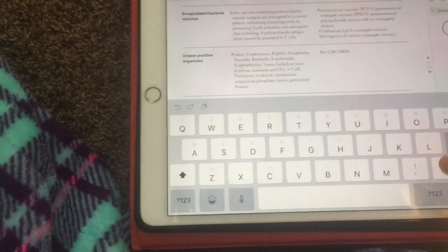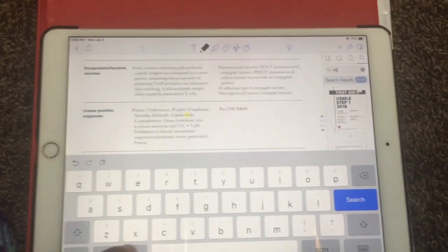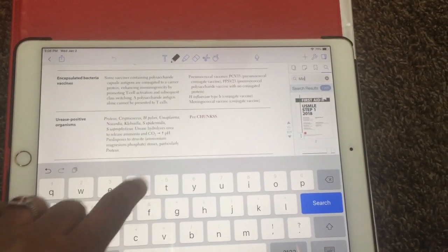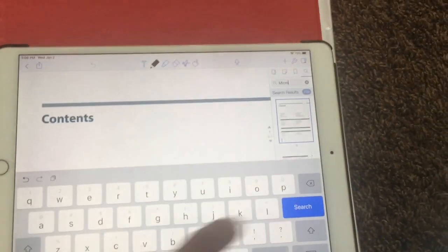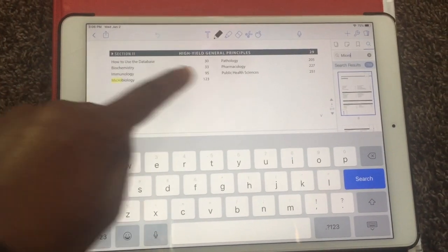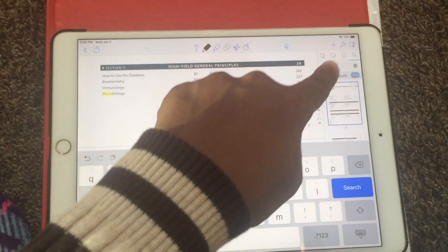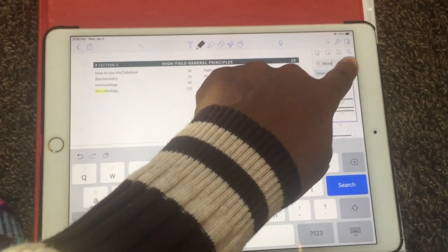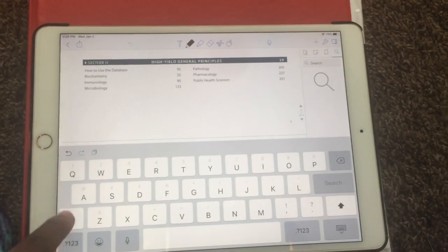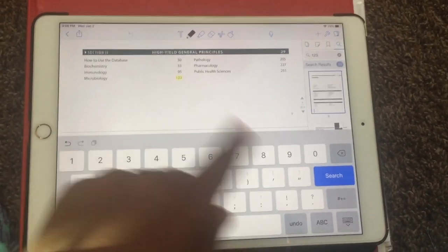You can search micro. This is what I've searched a lot. So you can search microbiology, micro, and boom, it'll take you there. Microbiology, page 112. You exit that one out, and you exit that, and you say page 123.